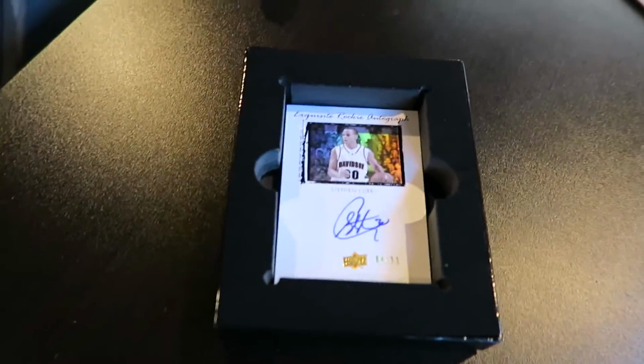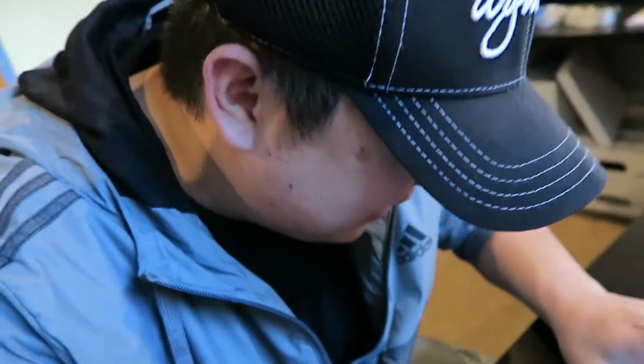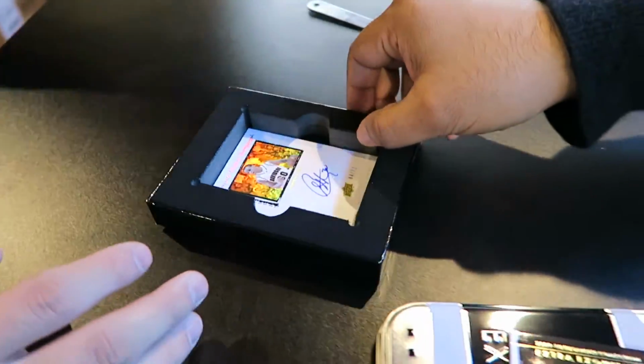I'm gonna let Harder take that one out. No, we're just gonna leave it in. We're gonna leave that in until we get a case. Yeah, let's just leave that in there. And we'll give Luke Walton and Greg Oden the shelf.